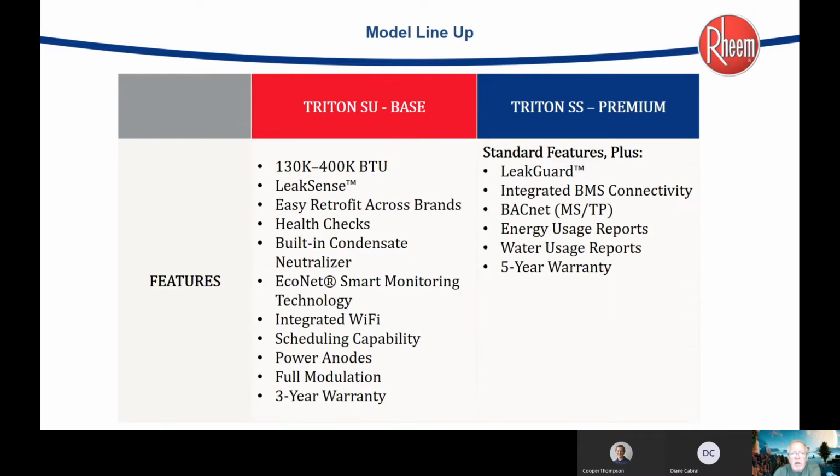Okay, you got two models. You got the SU and the SS. The SU is 130 to 140,000 BTU. It's got leak sense. It's a retrofit. We'll talk about that in a few minutes. Health checks, built-in condensate neutralizer.